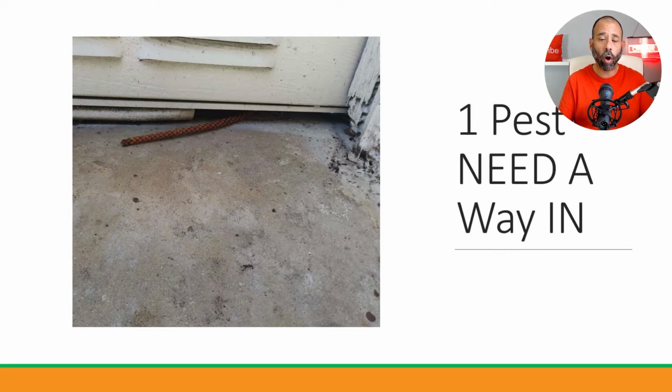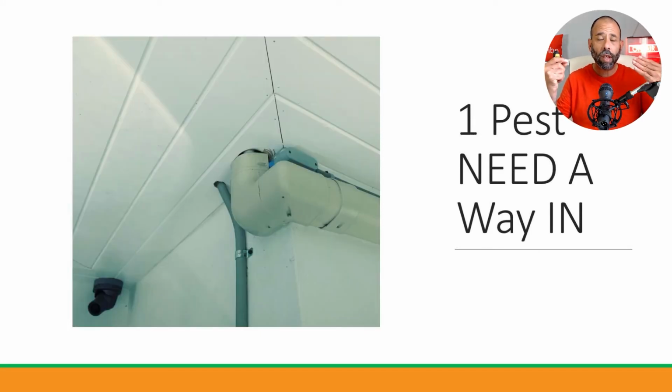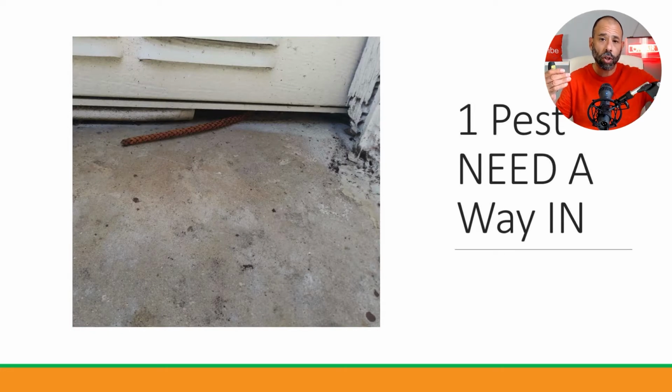And then worst of all, if the door from the garage into the home has a bad seal, you're going to see them. You say, we only see them in the laundry room. Well, the laundry room is right next to the garage. We only see it in the kitchen, and the kitchen is right next to the garage. Kitchens and bathrooms are going to be the number one place, and we're going to find out why.